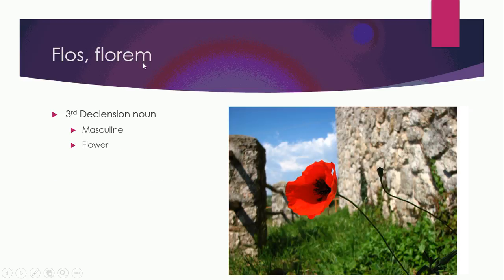Flos, and its stem is flor, and the accusative form is florem. It's a third declension noun. It's masculine, and it means flower, as this lovely poppy outside of the reconstructed villa at Cosa shows us.